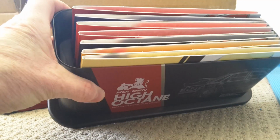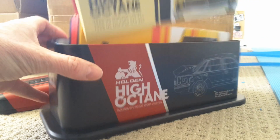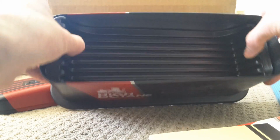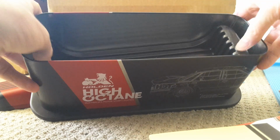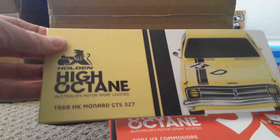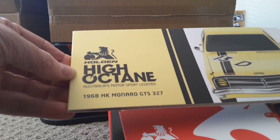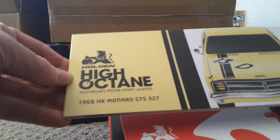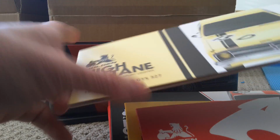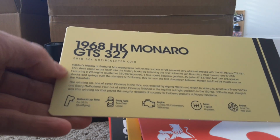So inside, we have the coins in their cards. Let me take the cards out first. It comes in this plastic folder, which you set the coins in, and we have the actual coin cards themselves. This is the first one, Holden Monaro, and I don't really know much about these cars at all, but as you can see, the coin folders are the same color as the cars. And if we open it up, it gives you some information about the car itself.